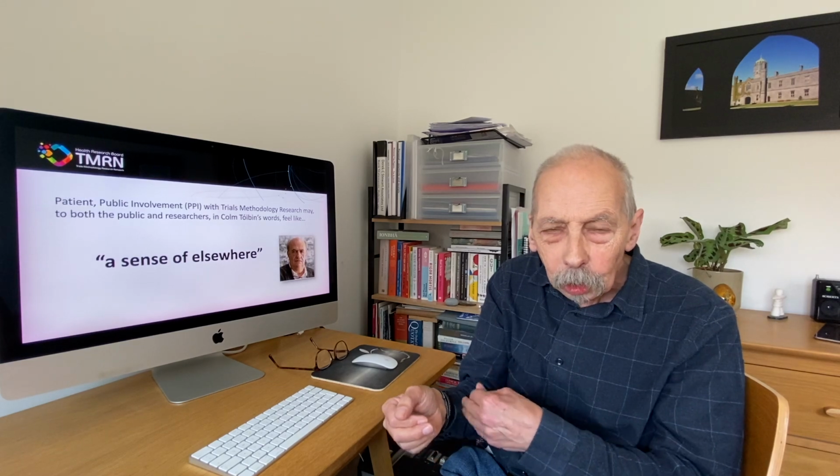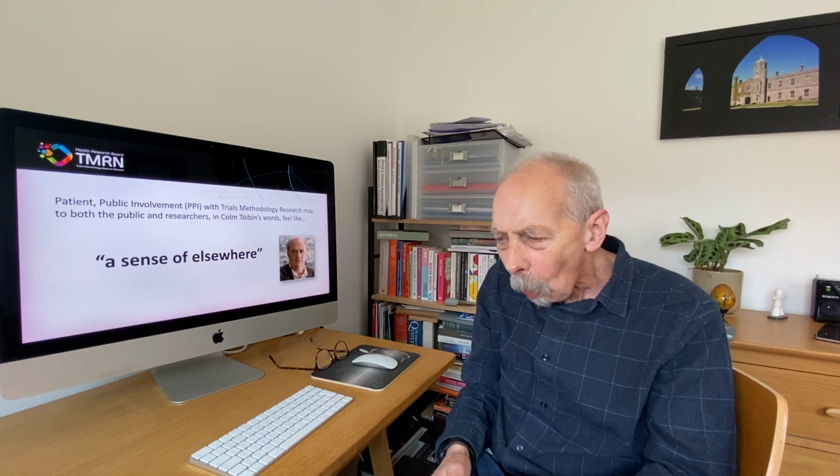Engaging and involving patients and the public with trials methodology research may seem to both researchers and the public, in Colm Tóibín's words, as having a sense of elsewhere. Tóibín is talking in his case about visiting Wexford as a young child from the village of Enniscorthy. That sense of wonderment, of confusion, but also of opportunity. Why might it feel like a sense of elsewhere?